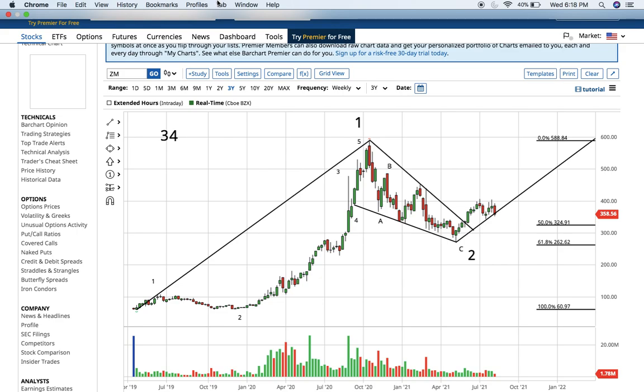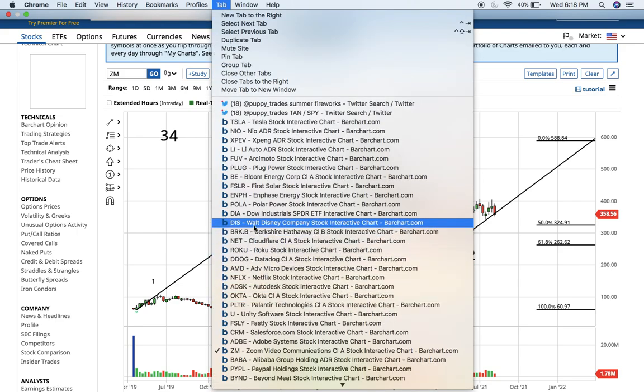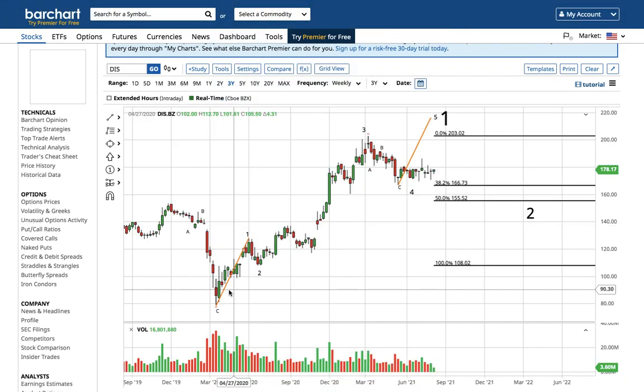When we look at the travel and leisure sector and we say, wait a minute, we're expecting that Disney and the Dow Jones, they're going to complete a wave 5 and pull back.